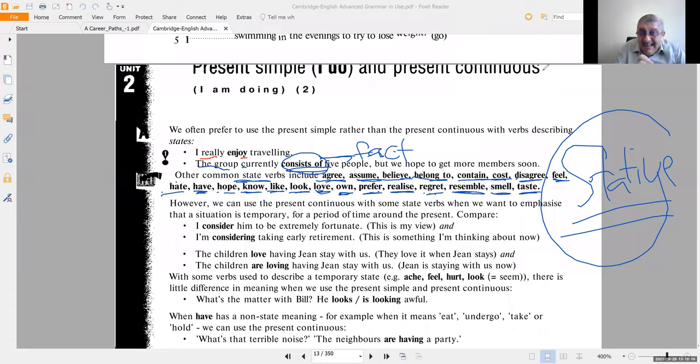However، لكن مع هذا أنه لا تأخذ ing أو لا تأخذ استمرارية، we can use the present continuous with some state verbs. قسم منهم يأخذ ING لكن في حالات محددة. When we want to emphasize that a situation is temporary. عندما أريد أن أركز على نقطة إنه هذا الموقف مؤقت، يعني له بداية ويتحرك شوي ونهاية، مؤقتا. يعني واحد يجي يقول لك اسكن في هذا البيت لمدة أسبوع مؤقتا، حاعطيك سيارتي تستخدمها اليوم بس مؤقتا لين تصلح سيارتك، خذ الموبايل بتاعي يومين لين يصلحون موبايلك مؤقتا.